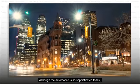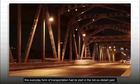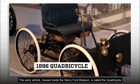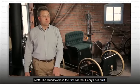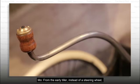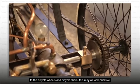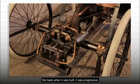Although the automobile is so sophisticated today, this everyday form of transportation had its start in the not-so-distant past. This early vehicle housed inside the Henry Ford Museum is called the quadricycle. The quadricycle is the first car that Henry Ford built. Now, it wasn't designed for production. It was sort of an experimental vehicle so he could wrap his mind around what it took to build a functioning automobile. From the early tiller instead of a steering wheel to the bicycle wheels and bicycle chain, this may all look primitive, but back when it was built, it was progressive.